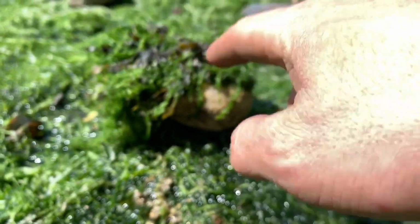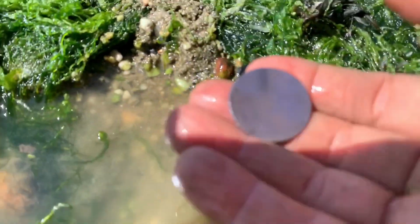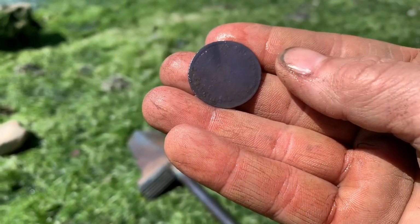I had to move this rock right there. But I still heard it with the rock. And it's a Spanish real. I think it's a 1 real. Let me dry it off. I think it's better to see when it dries.